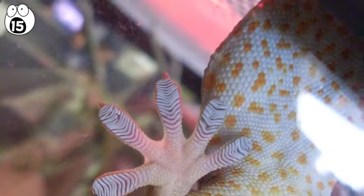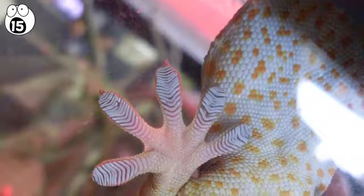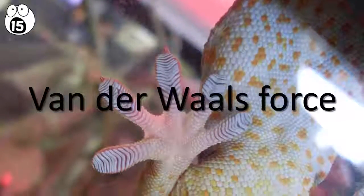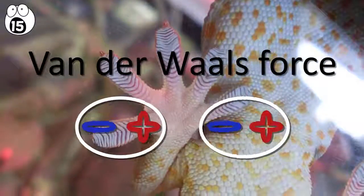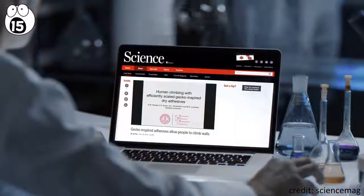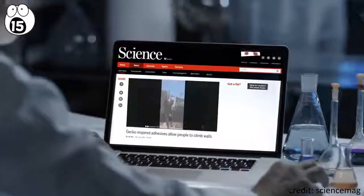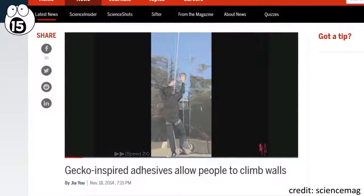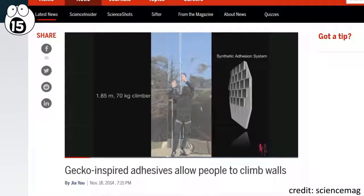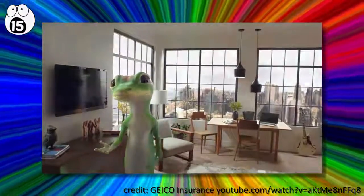These hairs can hold onto any surface, using something called a sticky van der Waals force, which uses fluctuations in charge distributions between neighbouring molecules. Scientists have figured out how to use the van der Waals force to make everything from a contraption that lets humans climb a sheer glass wall, to grippers for space repairs. Unfortunately, it still can't get you a better deal on your car insurance. You're on your own with that one.